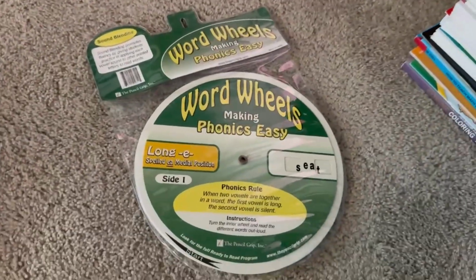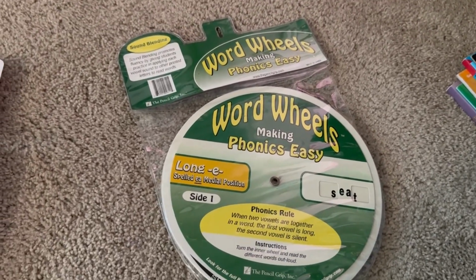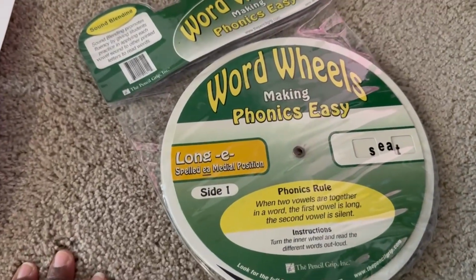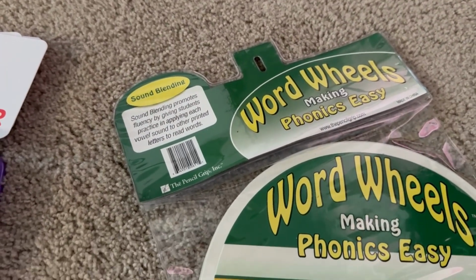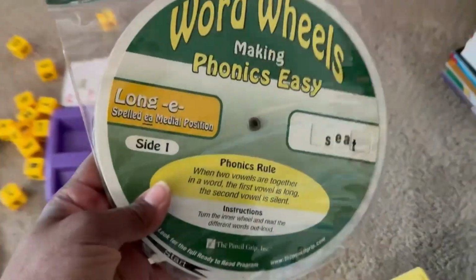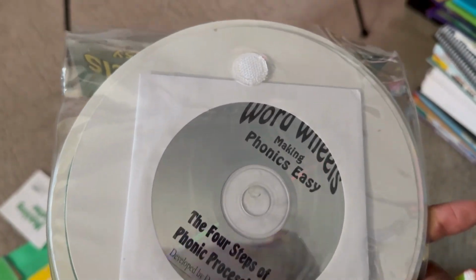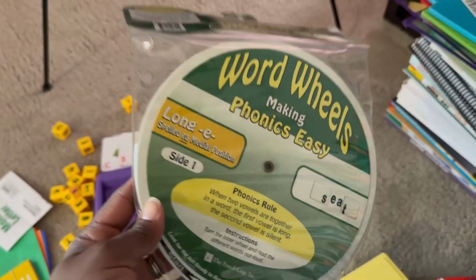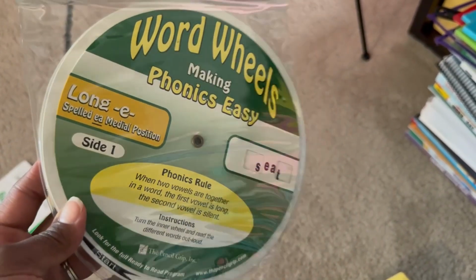Next thing is word wheels. This is so old. I believe my aunt, who was in education, gave this to me right when we started working with the girls, and I think it was even old then. But it works on long E, I believe. Word wheels, making phonics easy, sound blending. It has the phonics rule on there, and it has a CD in the back. But I've never used it before. And I don't want to just keep something just because, like, if we're not actually going to use it, I don't want to keep it. But it has 2 different sides to it as well. What do you guys think? Keep or let it go?